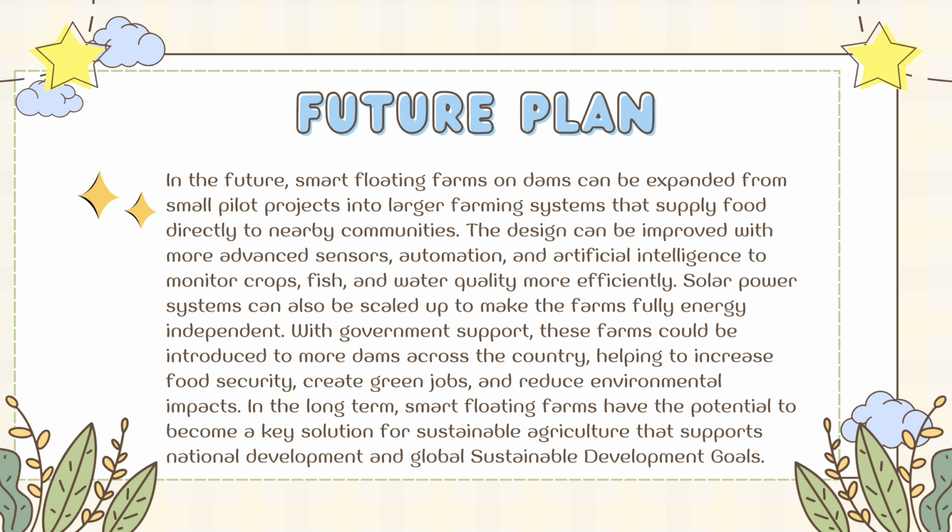Their design can be improved with more advanced sensor, automation and artificial intelligence to monitor crop, fish and water quality more efficiently. Solar power system can also be scaled up to make the farm fully energy independent. With government support, this farm could be introduced to more dams across the country, helping to increase food security, create green jobs, and reduce environmental impact. In the long term, smart floating farms have the potential to become a key solution for sustainable agriculture that support national development and sustainable development goals.